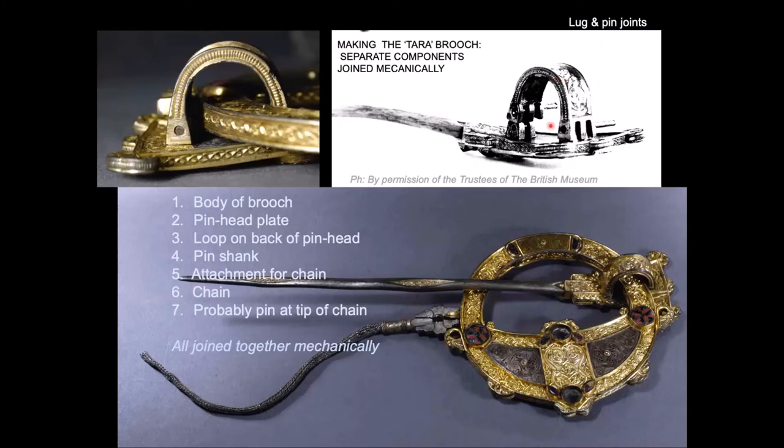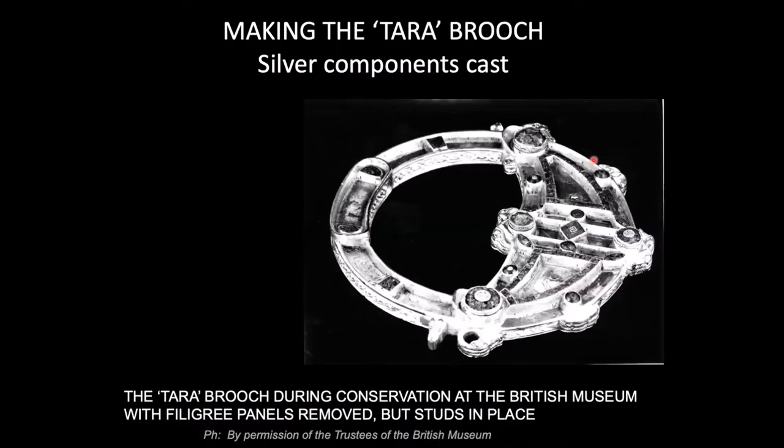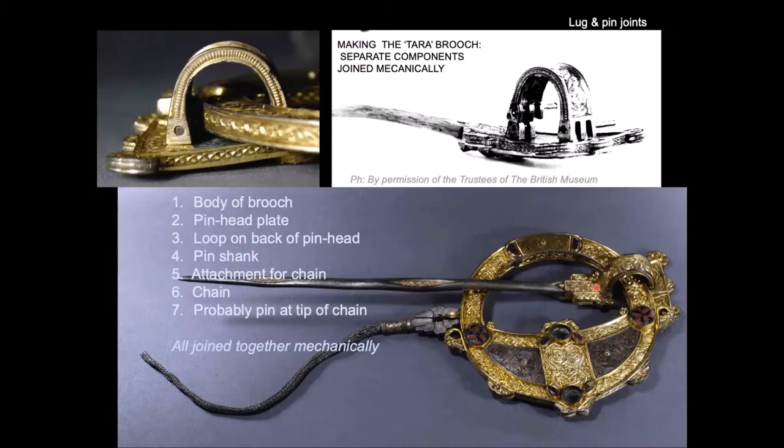So that's how the loop on the back of the pinhead and the shank of the pin are joined together. We have then the shank of the pin itself. That slots into a little socket in here, and I don't know if you can see, but there's a rivet head here and a rivet head here. So that's again mechanically joined, and you have more lug and pin joints there and so on.